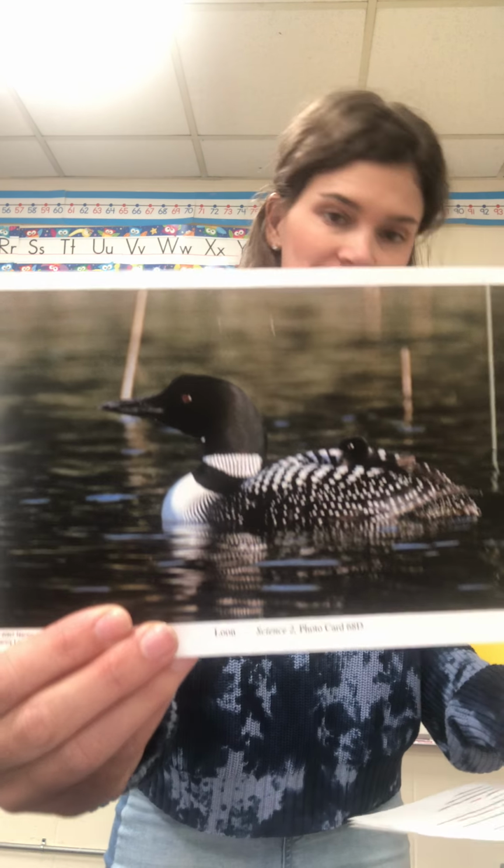A loon's legs are too far in the back of its body to walk or hop on land. It can't balance. Its legs are too far in the back of its body. So how do you think the loon gets around? The loon swims. You are correct. The loon moves by swimming. A loon's legs help it swim long distances underwater.